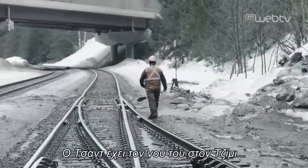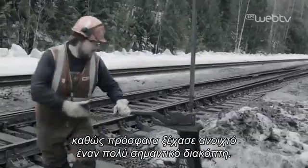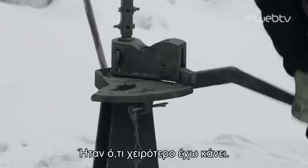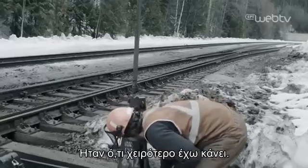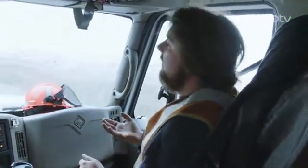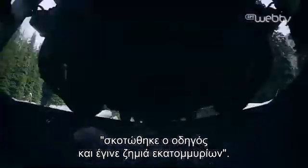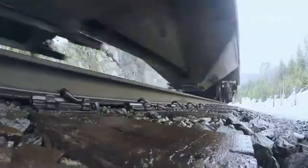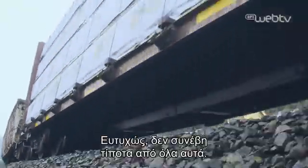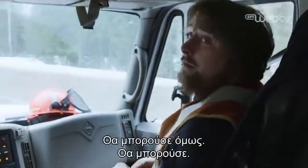He's keeping an extra close watch on Jimmy, who was recently reprimanded for leaving a critical switch open. Leaving that switch open was honestly probably one of the worst things I've ever done. I couldn't even imagine the feeling I'd get if they said, you left that switch open and then a train derailed, killed the conductor, cost millions of dollars worth of damage. Thankfully, none of that happened, obviously, but it could have. It very well could have happened.